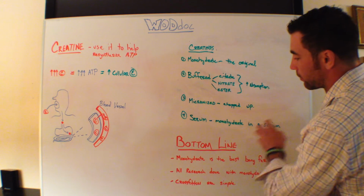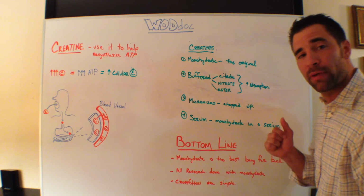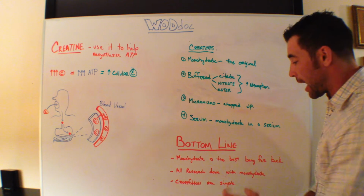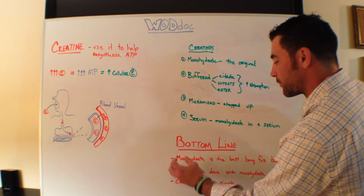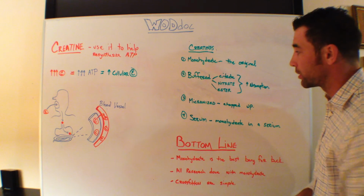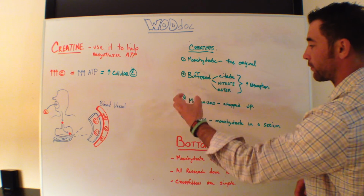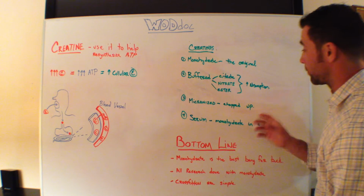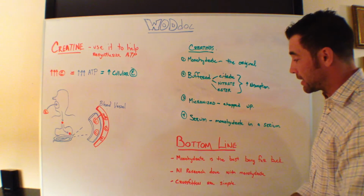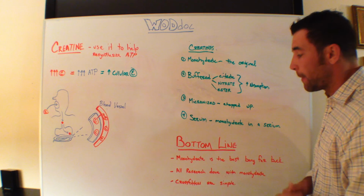So here's the bottom line when I look at this. Monohydrate is still the best bang for your buck. It's the original one. It's the one that we've always used. And to tell you the truth, it's the one that all the research is done with, right? So I want to use the stuff that all the research has been done with because that's the one that has those proven results. And guys, yes, you're going to see research out the wazoo for these different buffer and micronized and serum creatines. But the truth is, if you look at who does the research, it's basically done by the people who produced it. So of course it's going to come out as a very positive study.